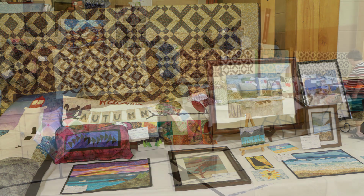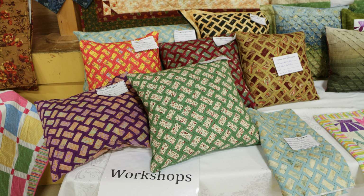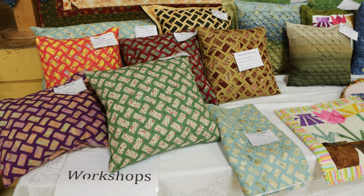Now we will backtrack and focus on the items on the tables in front of the stage. There are several baby quilts on the first table. A workshop on a method of weaving two fabrics together to create another was taught by Wilma Jenkins. Quite a number of the pieces were made into pillows.